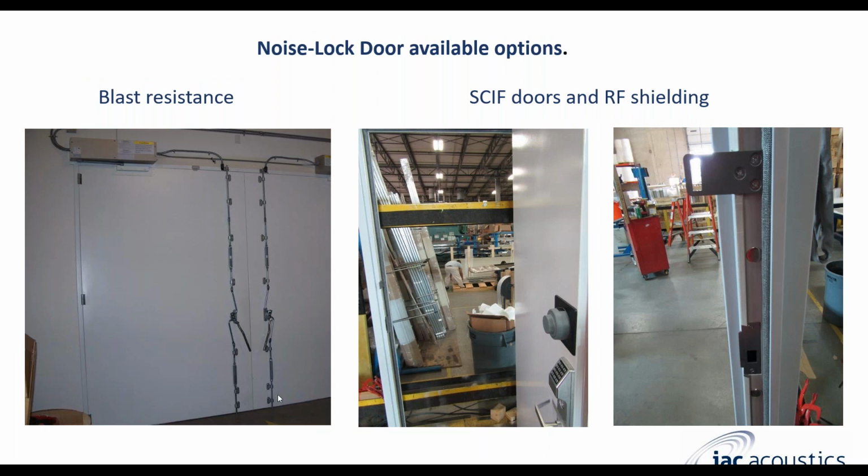Here's a photo of an oversized blast resistant door. This door, I can tell you, is an STC 61, and it also has a powered automatic operator installed. I was talking about that before, that would be installed in the field. You can see the operator mechanism up here. It's mounted to the wall. It requires electrical work to be wired into the building. Often it would be connected to a fire suppression system.